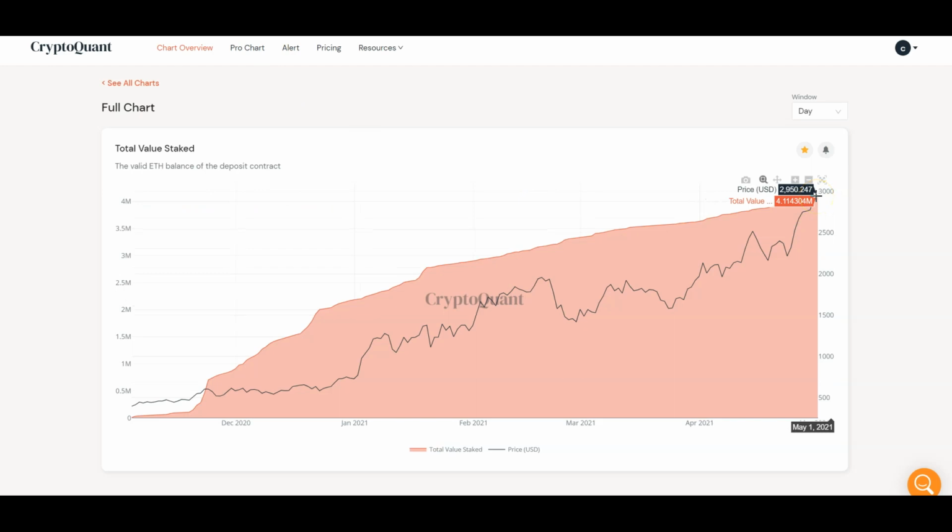ETH total value staked breached 4 million now. So that's continually rising. This is just ETH out of circulation. That's what you want to see.